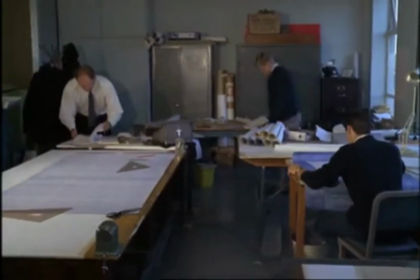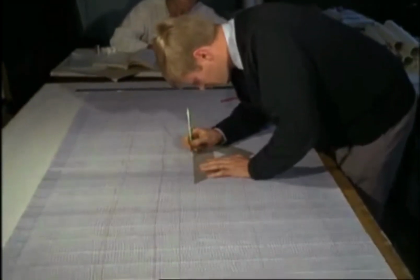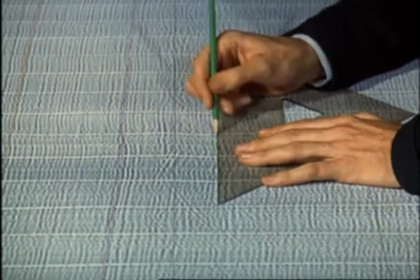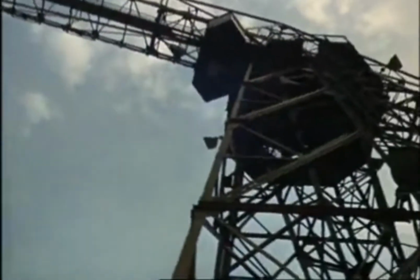From all this data, the drawing office produces a graph which shows the Earth's structure down to about 20,000 feet below the seabed. And it's from these graphs that the geologists have to decide where to drill. Deep-sea drilling rigs, costing about £2.5 million each, have already been ordered and will bring more work to shipyards on Britain's northeast coast.